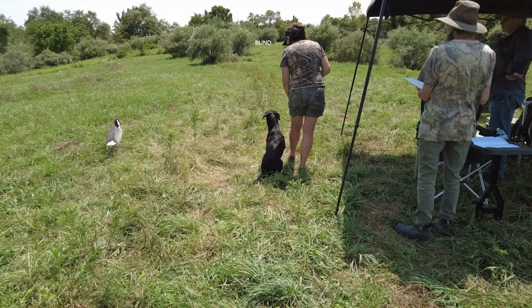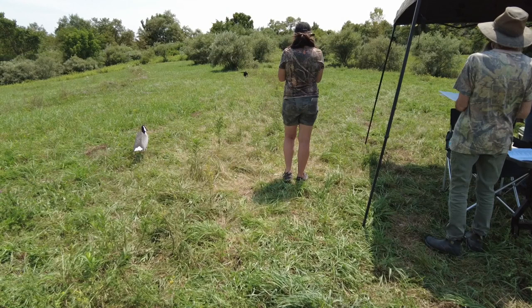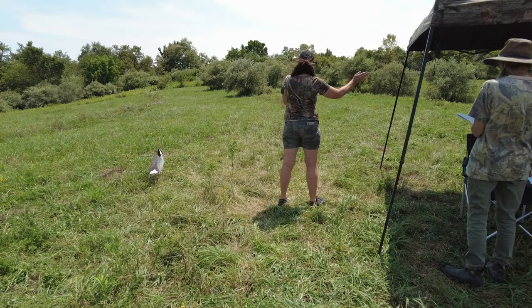Here is a second dog running the same blind. This dog fights the factor of the sloping terrain better than the first dog. As a result, the handler was able to get the dog to the blind with only a few casts and minimal refusals. The judges scored this as a very strong senior level blind.